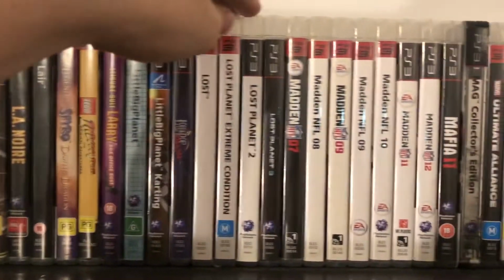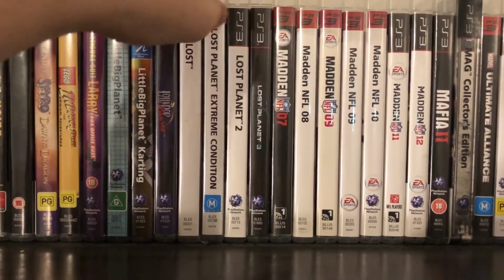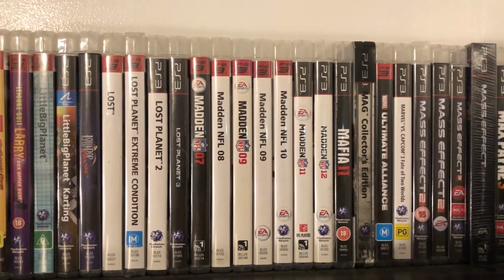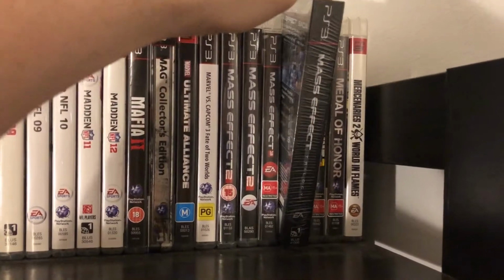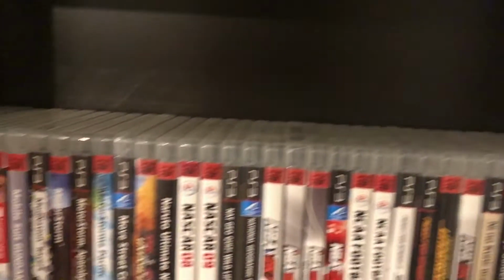We've got Lost Planet in here. Really enjoy that series. If you want it for a challenge, it's definitely there. Lost Planet Extreme Condition is still sealed. I did, however, play that on Xbox 360 first, so never got around to opening that one up. This is a recent thing here. Picked up the Mass Effect trilogy. It contains all 3 games.